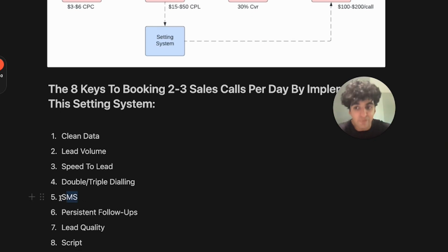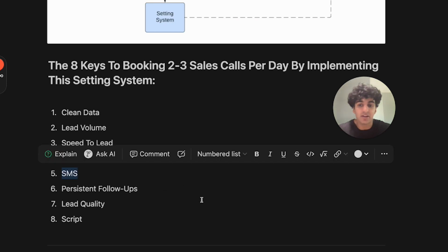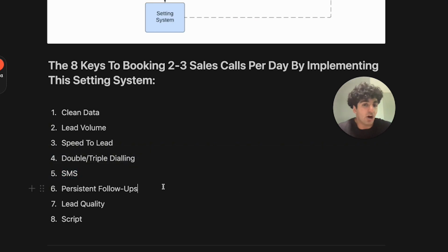Number 5, SMS. You want as many touch points as possible. A lot of people just don't want to pick up the phone from a number they don't know. However, if you give them a message and say, hey, I'm James from Cheyenne Meradia's team, or I'm James from whoever's team, the name of the person, your name, and I saw that you opted in for one of our ads. Would you have time to talk? Hitting them through text is a lower barrier of entry for conversation. I think Alex Hormozi said that text message has like a 95% open rate.